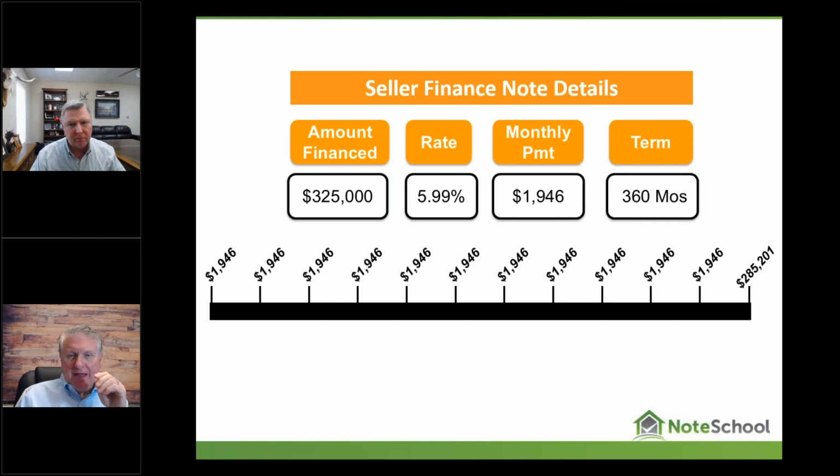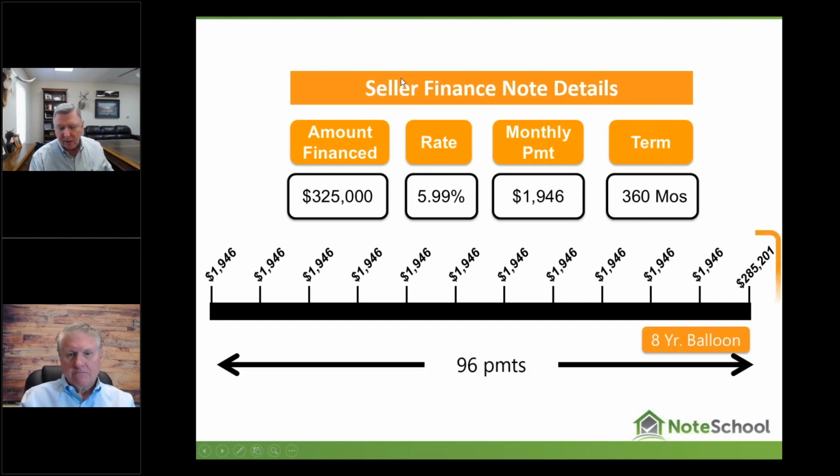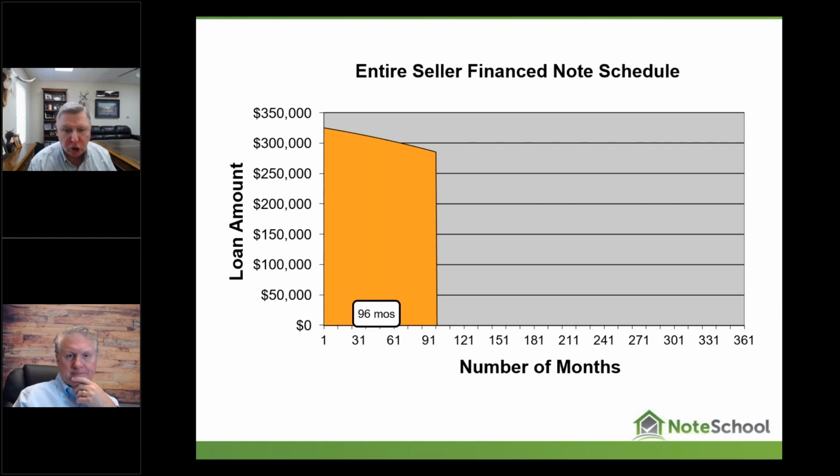Big difference. Now, let's just make sure that everybody's with us, because we kind of took a break there for a second. This is the resale side, guys. This is the borrower that's paying $410 for the property, $415 with the 90 down, and we've got a $325 loan at 5.99%. This is the seller finance note. So it's got an 8-year balloon of 285. A stream of payments every month of 1946 for 95 months and then a balloon. It looks like that.